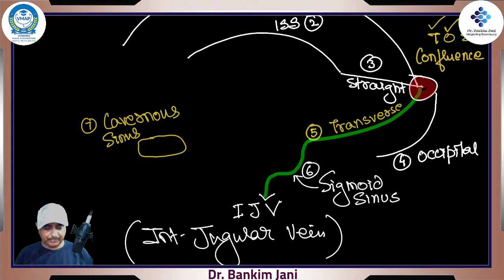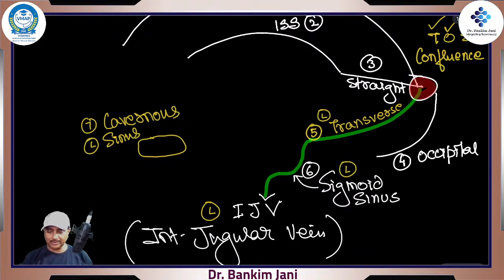So this is the cavernous sinus. Cavernous sinus is on both sides, right? So right and left. So let's write it like left cavernous sinus. Here also, left transverse sinus, so there is no confusion. Similarly, left sigmoid sinus, left internal jugular vein. So that's the cavernous sinus.